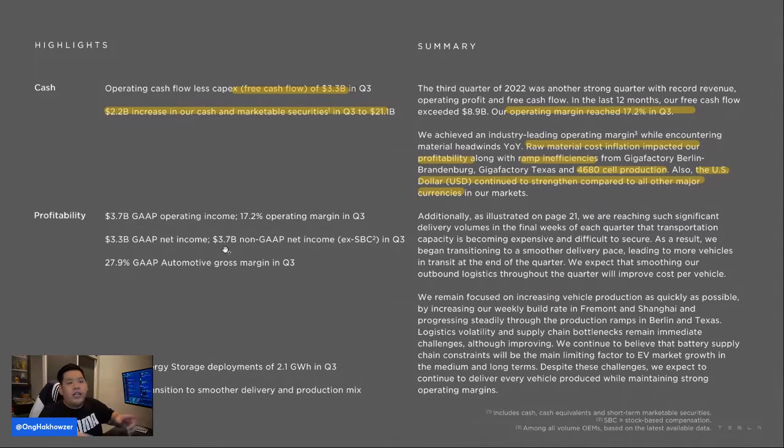First off, free cash flow: we're currently at $3.3 billion for Q3. That's a $2.2 billion increase in our cash and marketable securities in Q3 to $21.1 billion. Pretty good. Something we really want to look at as well is operating margin reaching 17.2% in Q3. Later on, we have to talk about a different margin that I think is one of the reasons why Tesla kind of dropped a little bit.